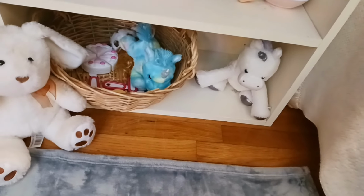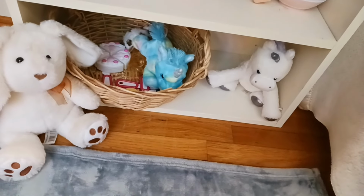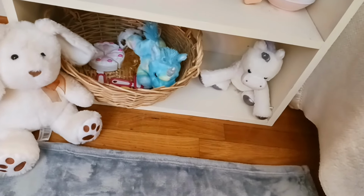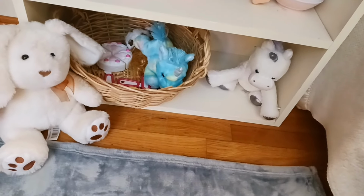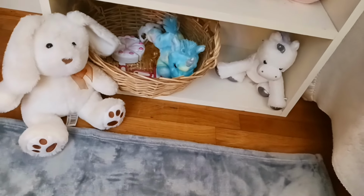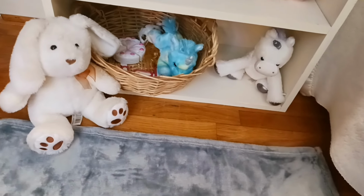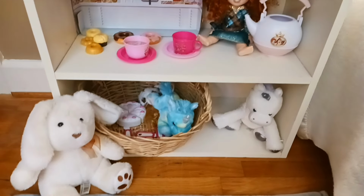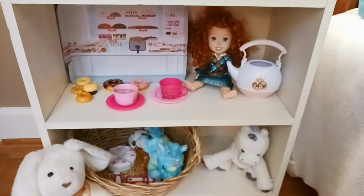But it's like a little cake and play utensils that look like knives and forks and all that, and some more little cookies and donuts. And then she has a cotton candy unicorn, that's what we call it. It actually came from her auntie Nicole, and she loves it. She got that from her auntie Nicole when she was 2 for her birthday. So that is in the little basket on the shelf.